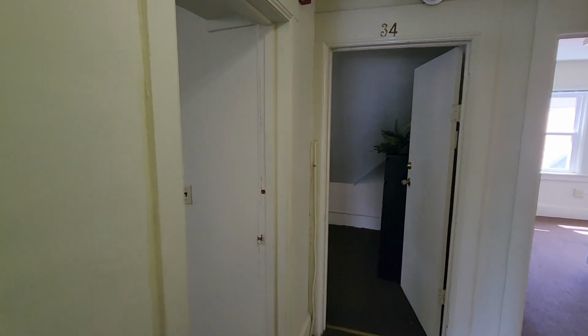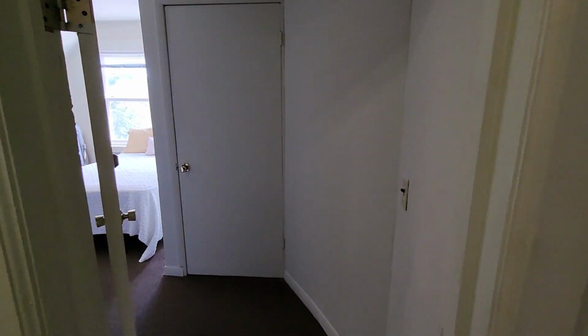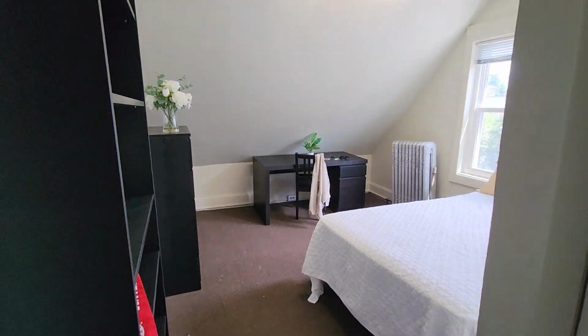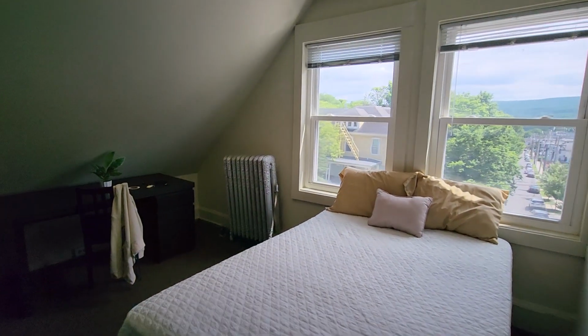Let's go around and see room 33. So this will be on the very front of the house. As we go into the room, I've got the door open right here. That first door is the closet. We'll take a look at that. This is one of the two rooms that has the pitched ceiling. This is on the left, and this is a lot of floor space. This is a great room. Look at how bright it is in here.